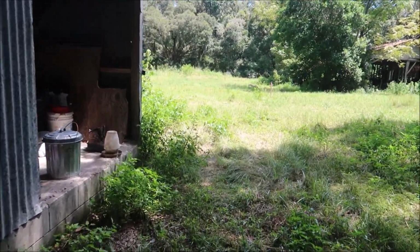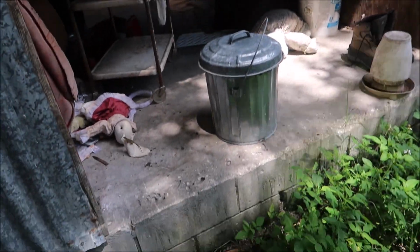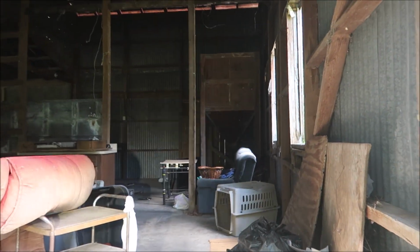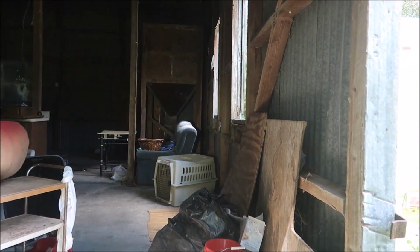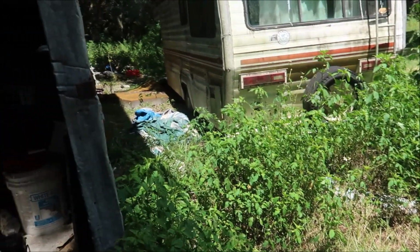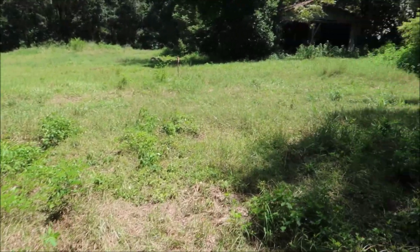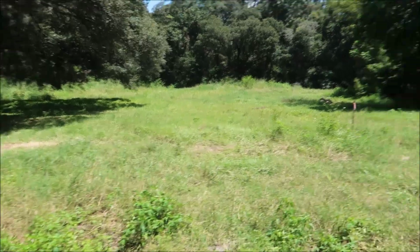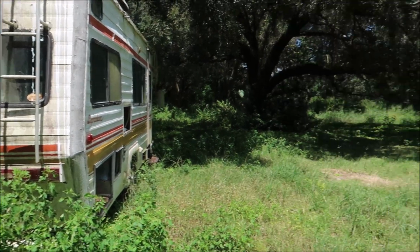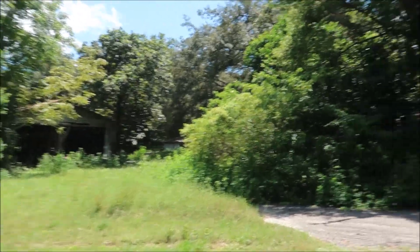There's a camper over here too. Look at that little garbage can. Isn't that cute? Hello? The couch under there. Holy crap. Now, there's a camper right there. Don't know if there's like a path to that camper. Or now there's another shed barn back here. I'm not going in that camper by myself.